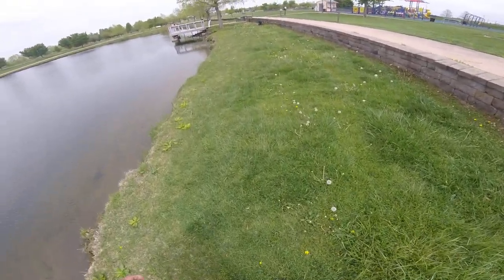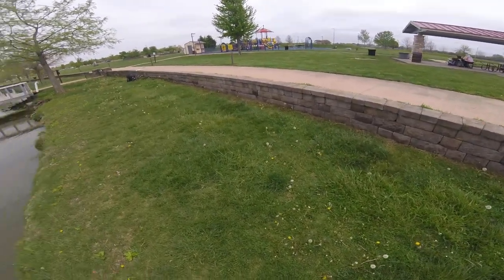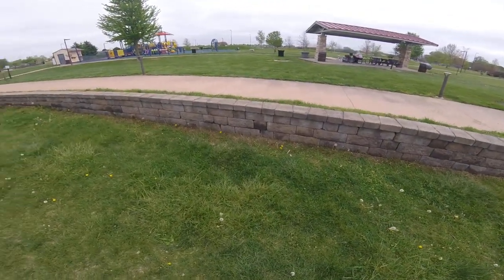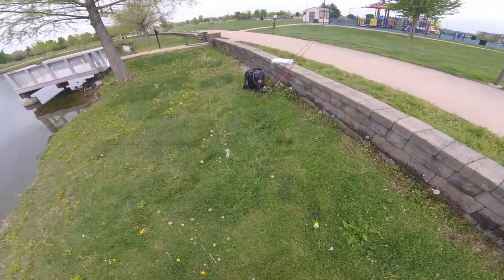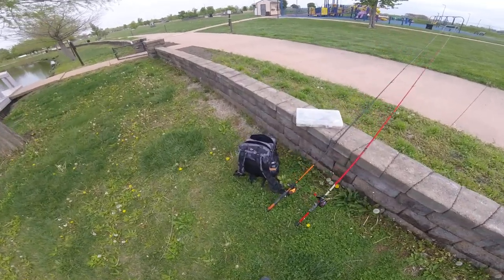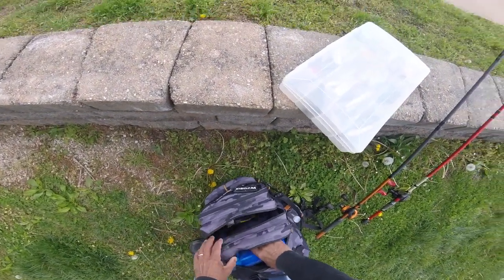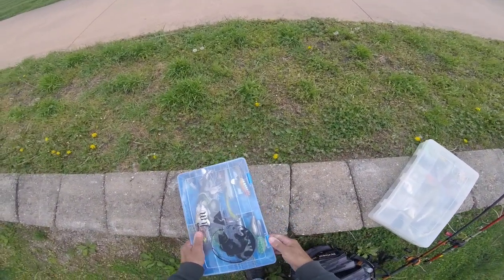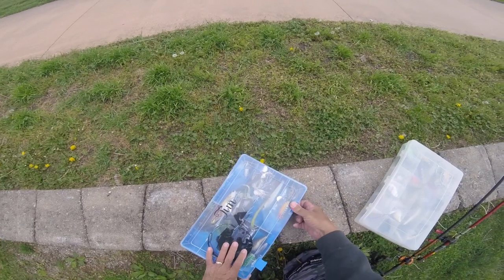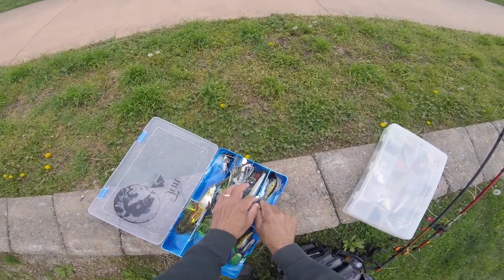So it looks like it's a topwater day here at this nice little public park. I'm really surprised that places like this have nice fish in them. I just happen to be packing up some topwater prior to coming down here.